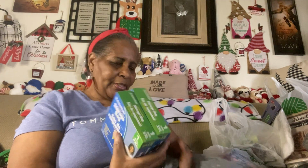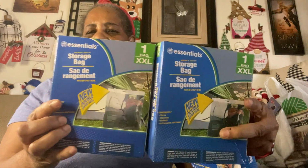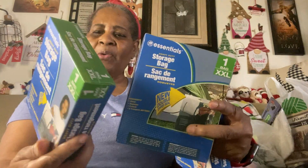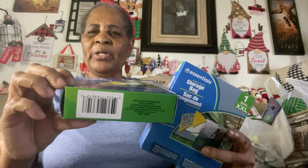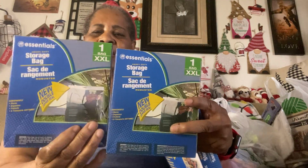I use these all the time, so I picked up a couple of packs of these. Well, more than two. I got the extra large. They come one in a box. I really wish the extra large would come with more than one. But anyway, I'm pretty much stocked up on these. And then I also got the large bags where you get three in a box. I got those, so I'm pretty well stocked up on those.